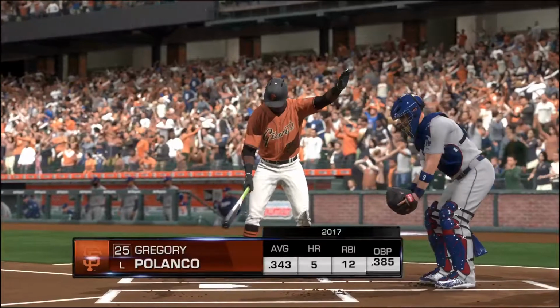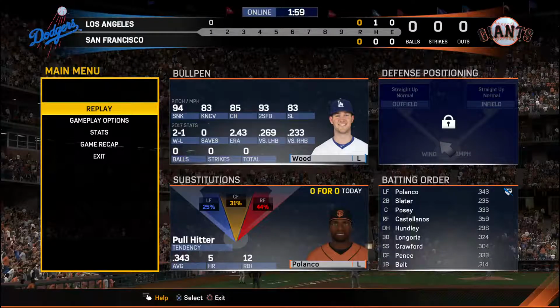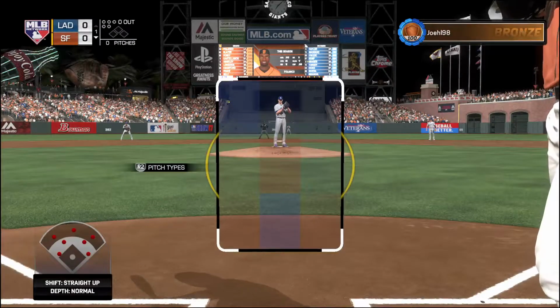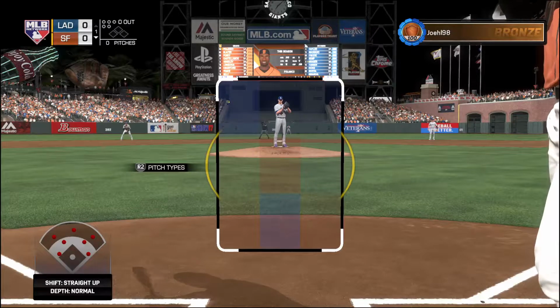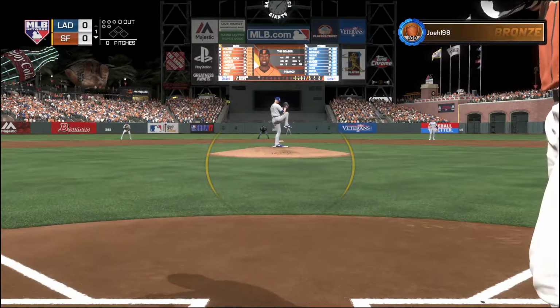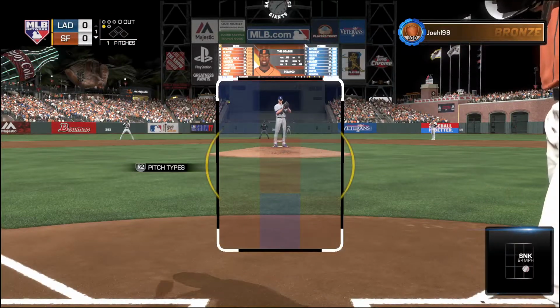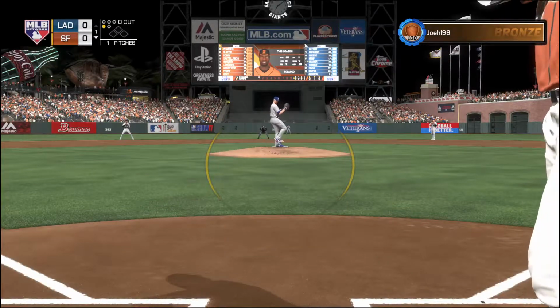Here's Gregory Polanco. He'll lead things off here in the bottom half of the first. Giant left fielder Gregory Polanco. First pitch is a sinker for a called strike. 0-1. Strike 1.